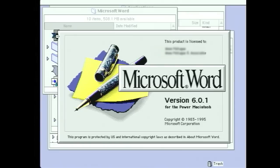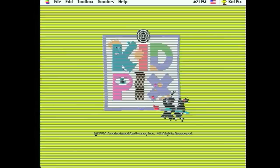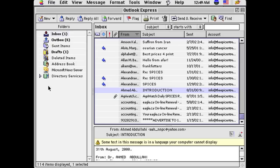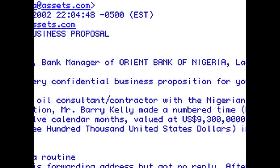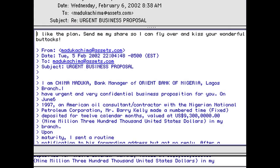Applications: Microsoft Word 6, Adobe Illustrator 8, Kid Pix. Have a great summer vacation and don't be late for school next year. Remember to dress warmly in the winter. Bye-bye. Yeah, that system alert sound will get tired really quick. And Microsoft Outlook. They left their email box on here. To protect the previous owner, I'd better wipe it. Looks like some pretty important business dealings. Wow. What was his response? What kind of business dealing is this?